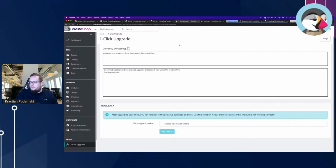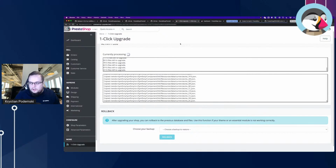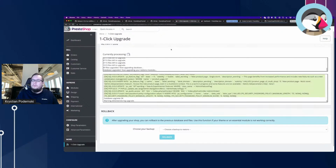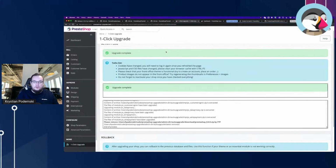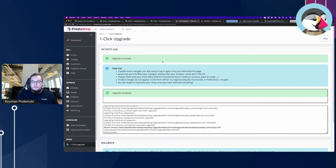So the upgrade is starting. Now we are upgrading the files. As you can see, locally it is really, really quick. Now we are upgrading the database of PrestaShop. And all right, it's basically working. Our database is now upgraded. Right now we are upgrading some modules from the add-ons marketplace, and here we go. The upgrade is completed. As you can see, upgrading from 1.7.8 to V8 from the clean installation is very, very smooth, and there were no problems at all.